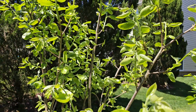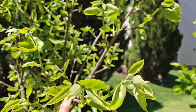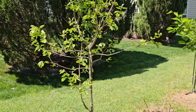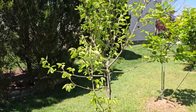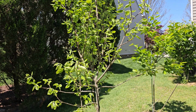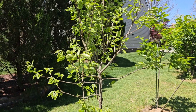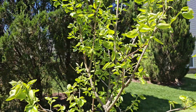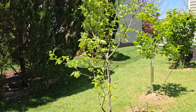And this is Fuyu, and it is the last to bloom, to kind of push out, which is really good. This is the smartest one here because it kind of learned the NC weather. It pushes out the leaves like a week, a week and a half later. We're probably gonna have another cold night tonight, but it will be okay. It's not like freezing, so maybe that's the winner right there.